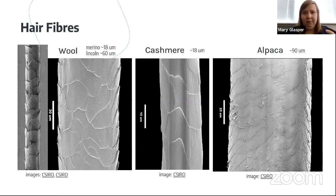If I zoom in here so that it's no longer at the same scale as everything else, you can see that. And then on the right here, I have alpaca, quite a large fiber. For any of you crafters in the audience, if you have a wool alpaca blend yarn, you'll notice oftentimes that the alpaca fibers stick out quite a bit and they're quite visible, but they're not very coarse, and you can see that because the surface texture is not as prominent.